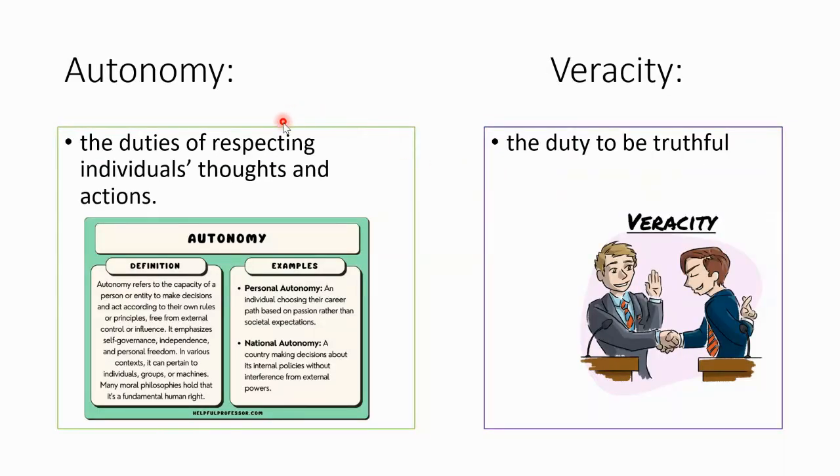Next is autonomy and veracity. So autonomy, the duties of respecting individuals' thoughts and action. Definition: autonomy refers to the capacity of a person or entity to make decisions and act according to their own rules or principles, free from external control or influence. They have the ability to make decisions and not be influenced by an outside party. It emphasizes self-governance, independence, personal freedom. In various contexts, it can pertain to individuals, groups, or machines. Many moral philosophies hold that it's a fundamental human right.